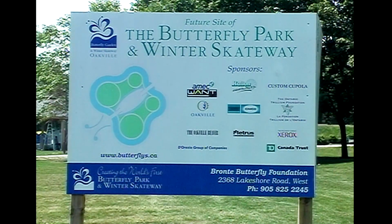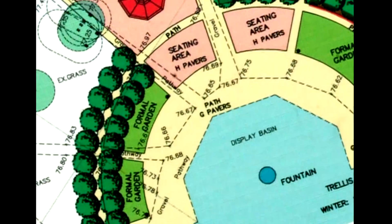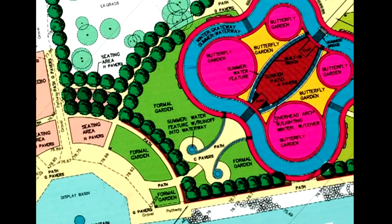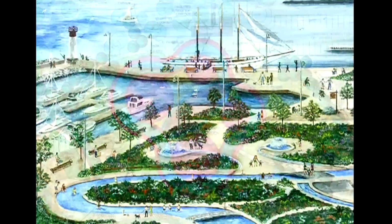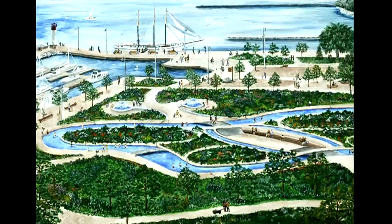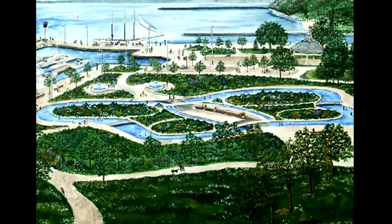My name is Elizabeth Camps, and the topic that I chose is the Bronte Butterfly Park. Well, it's a new area that we're trying to develop. It's going to be absolutely amazing for residents as well as people coming to visit in the Bronte area, because they'll be able to see the butterflies in their natural habitat. We're still trying to raise funds for the park, and it's ongoing. We've had some provincial grants, and we're getting private donations, but we would like to have it opened by 2006.